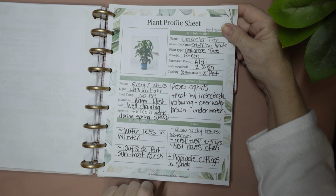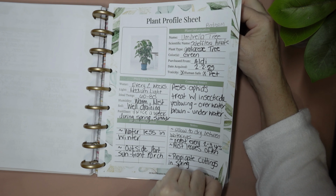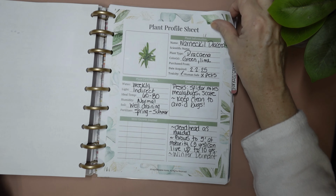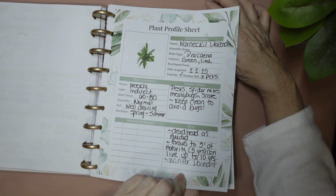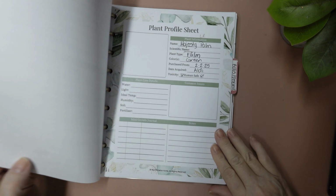It's also probably going through dormancy again. I don't know. Does this one get dormant? I don't know. I'll tell you that in a second. This one, then my ZZ plant.